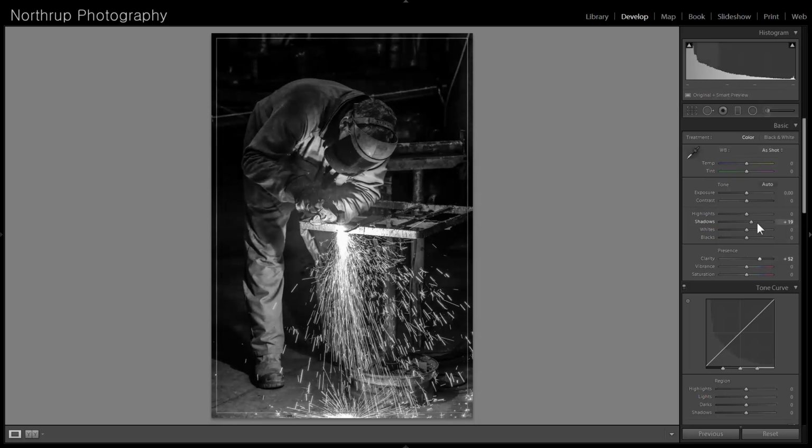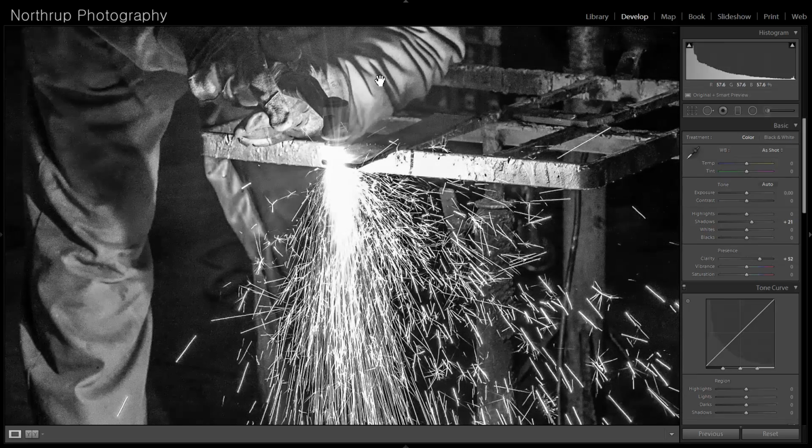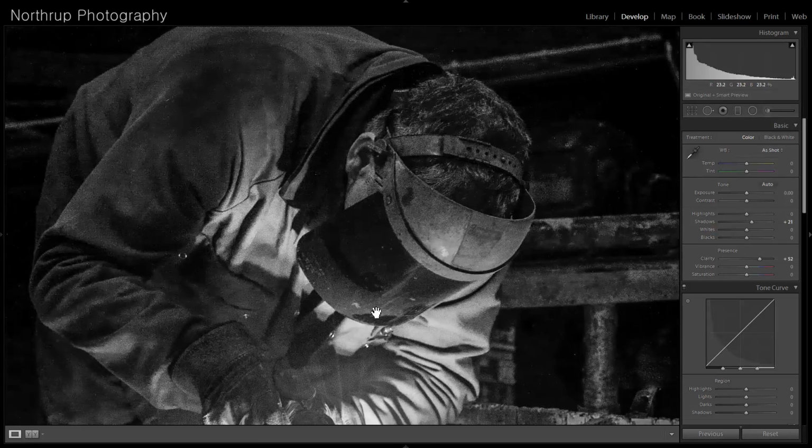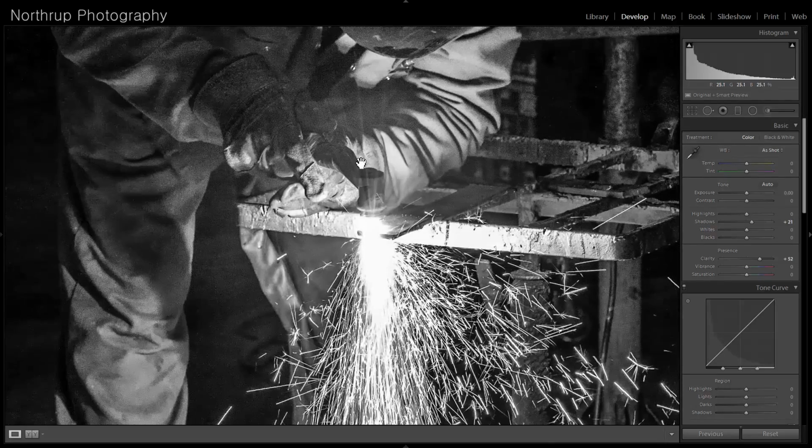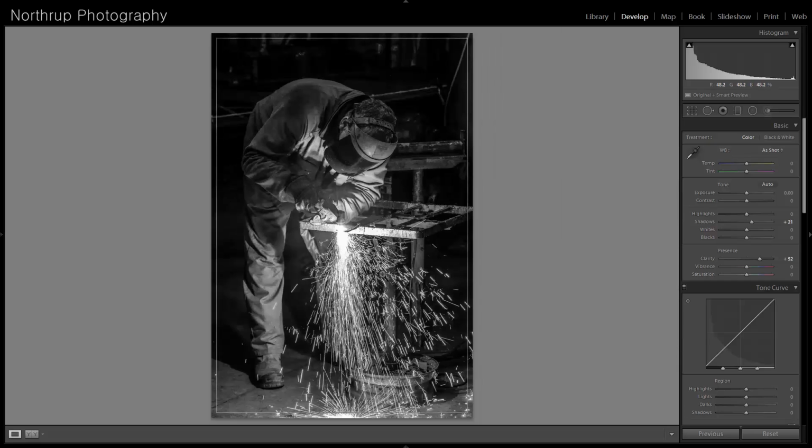Yeah, I do like the added clarity. I'm not convinced about the shadows. You haven't sold me on that, but the clarity was a great idea. Yeah, the clarity helps to add to the grittiness of it too. I love that. That's what I was going for. I love that.